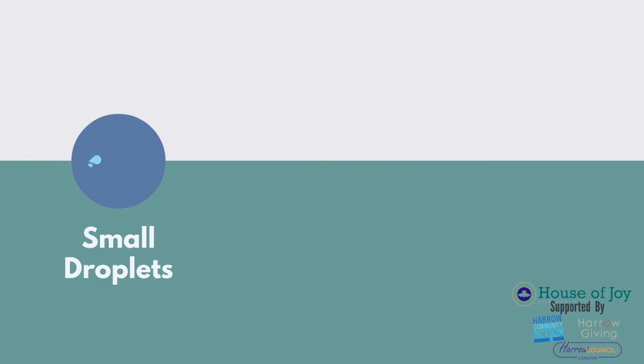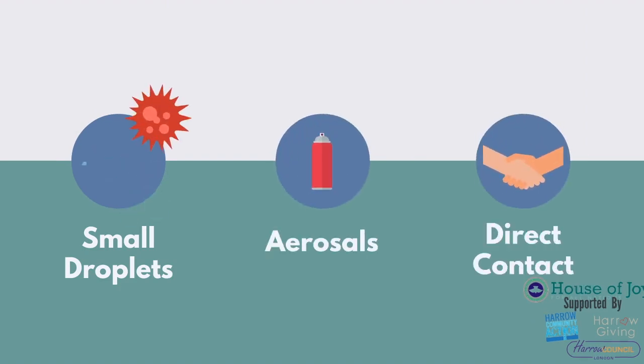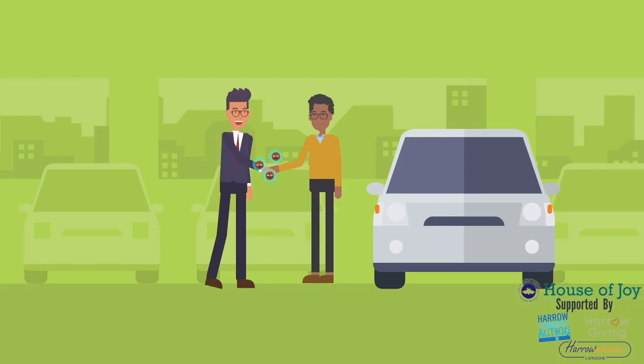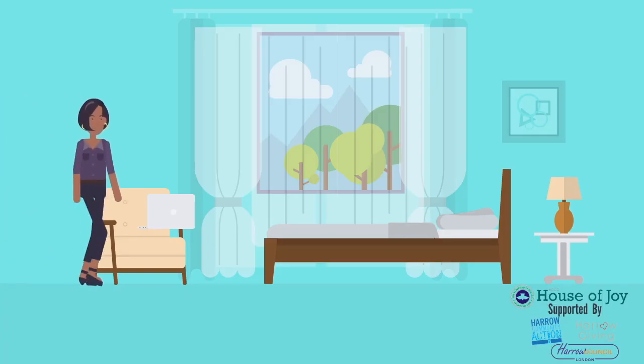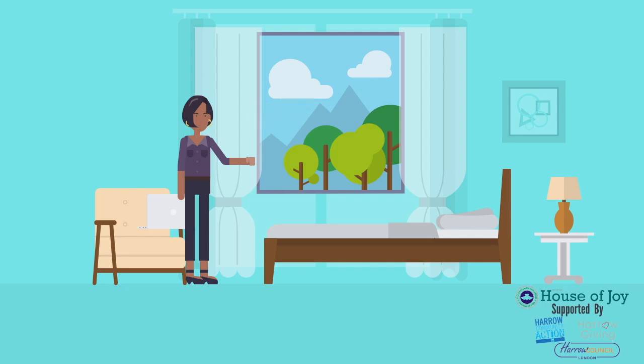COVID-19 spreads through small droplets, aerosols, and direct contact. Surfaces and belongings can be contaminated with COVID-19 when people with the infection touch them or cough, talk, or breathe over them. Let fresh air in, so that viruses that can remain suspended in the air for some time indoors, especially if there is no ventilation, can be cleared.